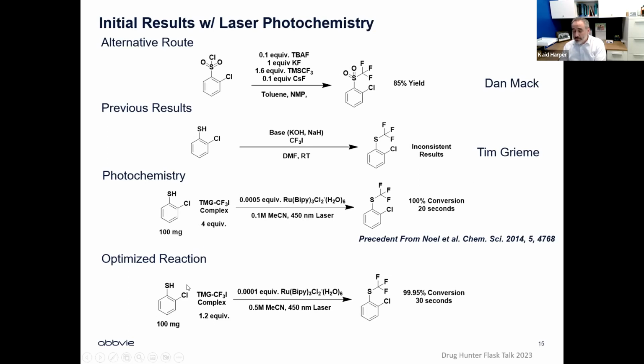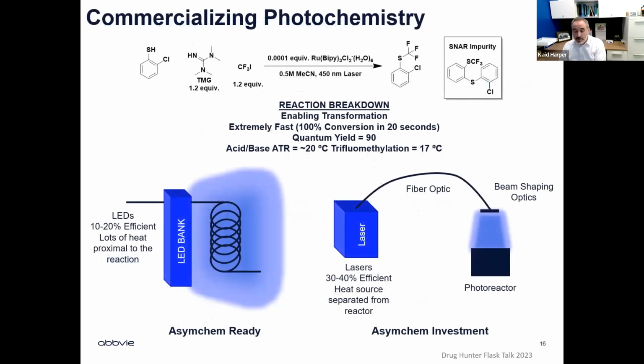So then in about 2 weeks' time, we were able to quickly optimize the catalyst concentration, the equivalence of CF3I, not a massive extension of the conditions that Noel had reported. And we could get now near perfect conversion in 30 seconds or less, depending on the light source that we were using. So we needed this fast optimization because the real challenge here was to take this and scale this almost immediately within a month's time to approximately 500 kilo scale. To do that, we worked with an external partner with ASIMChem.